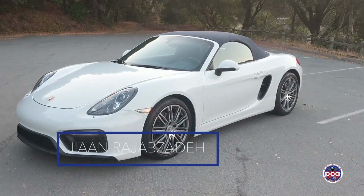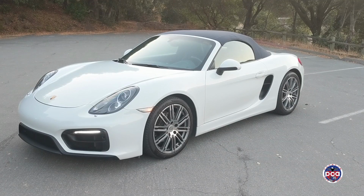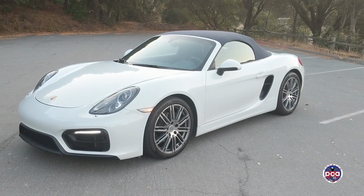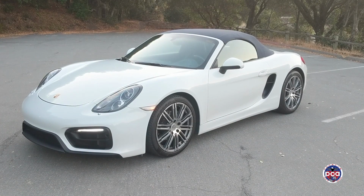I'm Gian Rajabzadeh from Los Gatos, California, and this is my 2013 Porsche Boxster in classic white with a yachting blue top and matching interior. I've had the car for about a year and a half and put about 11,000 miles of its 61,000 miles on it in that time.